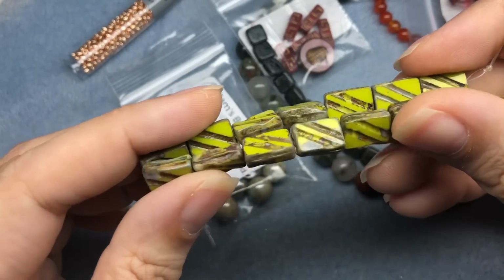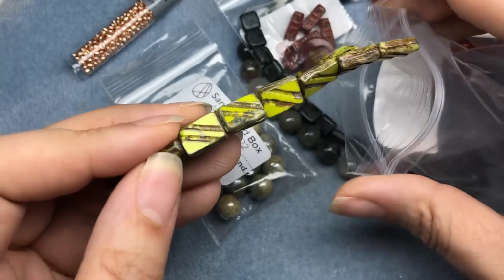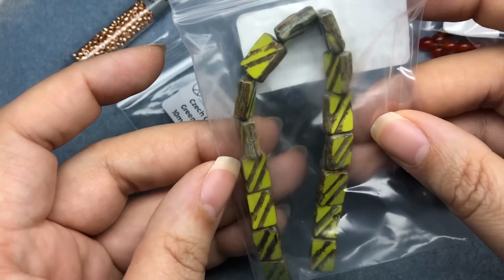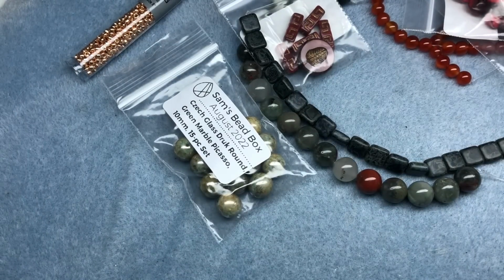I think I would use these separately. You know me, I don't really make jewelry just to make jewelry out of a box. I'll either pair it with something else I have, or it has to be something I really want to make. That's interesting. I'm very curious to see what people do with those.